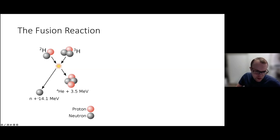And you don't need to worry about the units here, but this is essentially the amount of kinetic energy that these are given off with. So this is 14 MeV, mega electron volts, and this is 3.5 MeV. And essentially it's this kinetic energy that, if we extract it from the neutrons, we can, let's say, use to heat water. We can then use that water to drive steam turbines and create electricity.